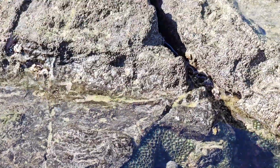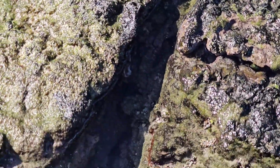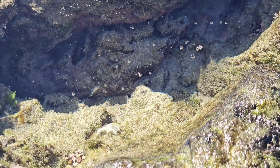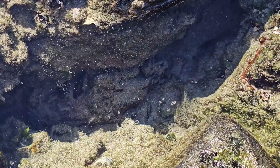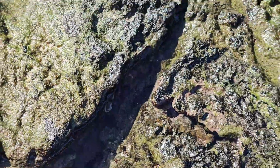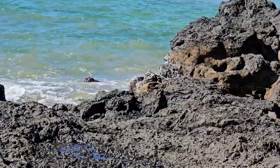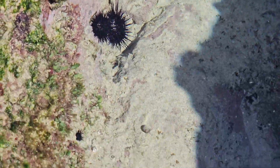And even as we look in these really small pools, right here, this is no more than a few inches wide. This little crack in the rock. And if it shows itself, I just saw a fish in here. Right there. Oops, yeah, right there. Amazing. This tiny little crack. They're surviving for hours on end, baking in the sun. It's an amazing place.